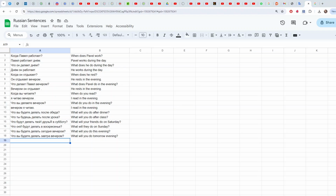Same thing with vocabulary, by the way. You could just copy this list of vocabulary. Работать, отдыхать, заниматься, читать. So these are just verbs. Писать, or not just verbs actually. Писать сочинение. That's good because писать сочинение means to write an essay. Играть в теннис. This also teaches you something, to play tennis.